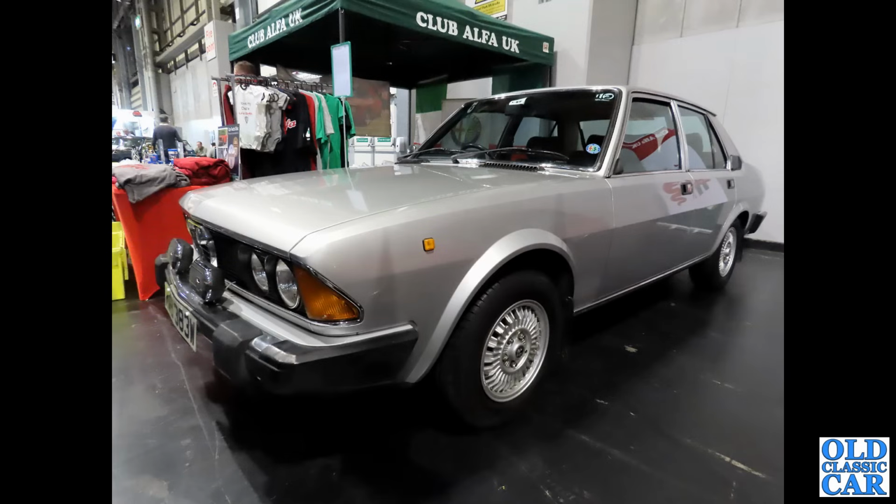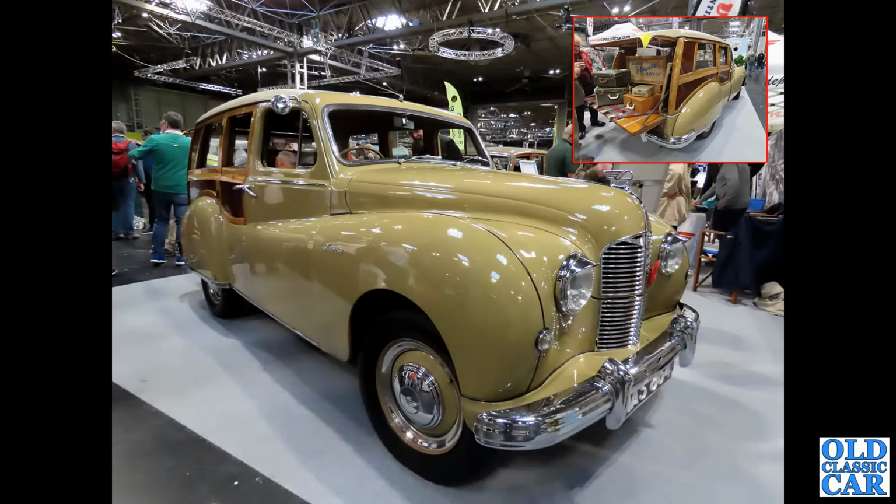Who remembers these then? This was Alfa's answer to the BMW 7 series. This is the Alfa Romeo 6, very BMW-esque at the front end there, and are those the US market bumpers? They certainly look like the very large bumpers that American market cars often have. Yeah, very rare survivor.